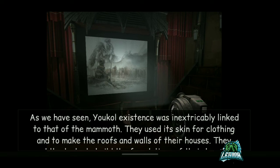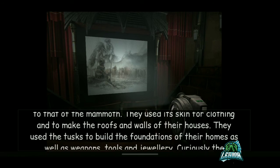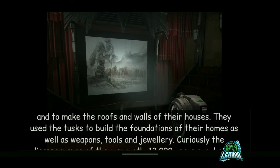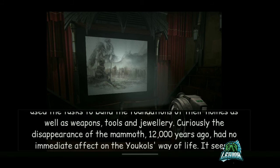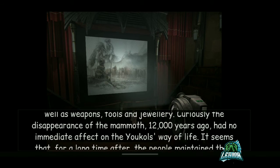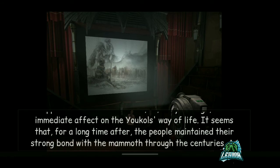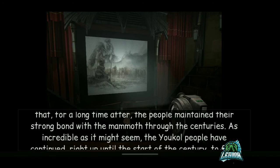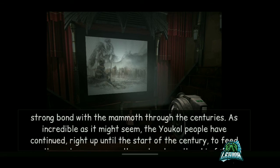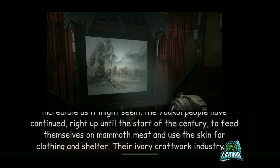As we have seen, Yukol existence was inextricably linked to that of the mammoth. They used its skin for clothing and to make the roofs and walls of their houses. They used the tusks to build the frameworks of their homes, as well as weapons, tools, and jewelry. Curiously, the disappearance of the mammoth 12,000 years ago had no immediate effect on the Yukols' way of life. It seemed that for a long time after, the people maintained their strong bond with the mammoth through the centuries.